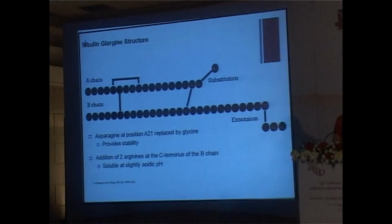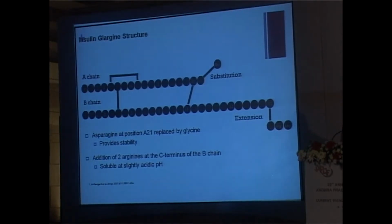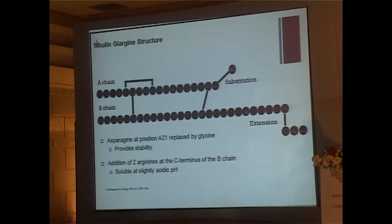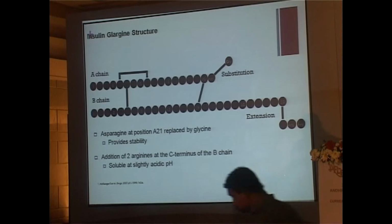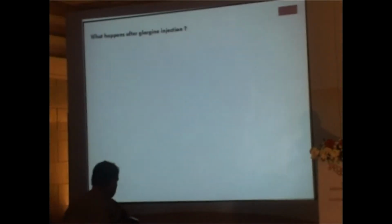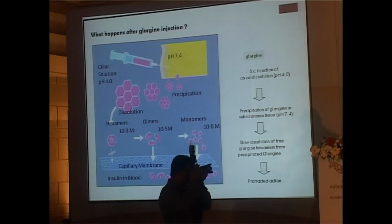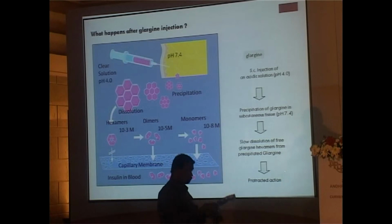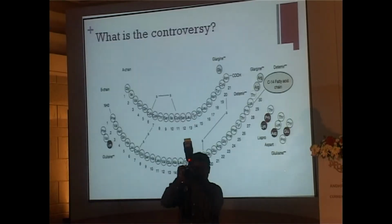I think in this very robust audience, I don't need to belabor the point about glargine. I just wanted to point out that because of these couple of amino acid changes, it improves the stability and it also makes it more soluble at a slightly more acidic pH, so that when you inject it, it precipitates in the subcutaneous tissue, and then there is slow dissolution so that you get a protracted action, with no peak and a flat profile.